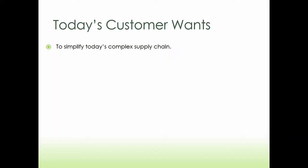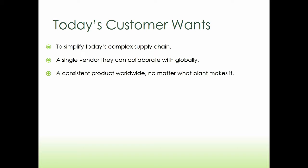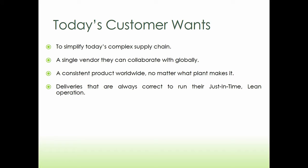So today's customer wants to simplify that process. They want to simplify the complex supply chain. They want a single vendor that they can collaborate with globally. And they want a consistent product worldwide, no matter what plant makes it. They want those deliveries to always be correct, to run their just-in-time lean operation. And they want data and visibility to make improvements. They want to be collaborative with their supplier base because a lot of today's manufacturing world is collaborating with your supplier base.